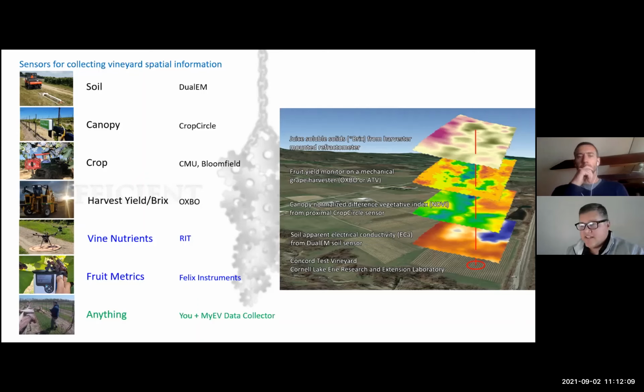In early season, say when the shoots are 3 to 5 inches in growth, we use it to look at spatial shoot density maps. Scans around bloom relate best with yield, so we'll use that spatial NDVI map at bloom to do our crop estimation work. And then at around veraison time, those NDVI maps correlate well with vine size, so we'll use that in our crop load calculations.